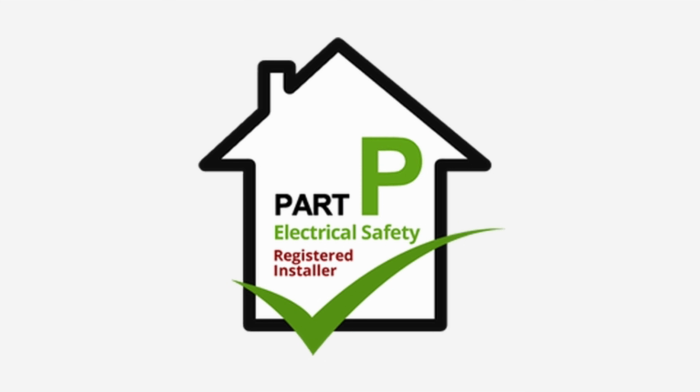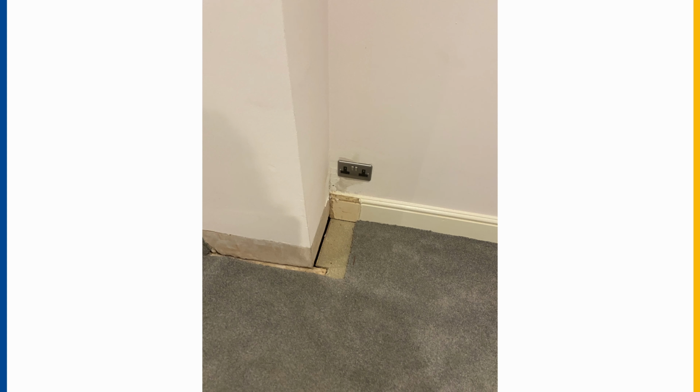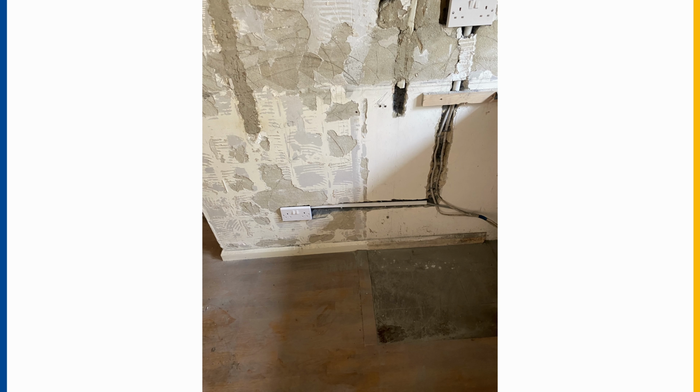Today we're looking into an essential topic for homeowners in England and Wales, understanding Part P of the building regulations. This is your ultimate guide to ensuring electrical safety at home. So let's get started. When it comes to keeping a home safe, electrical installations play a crucial role.